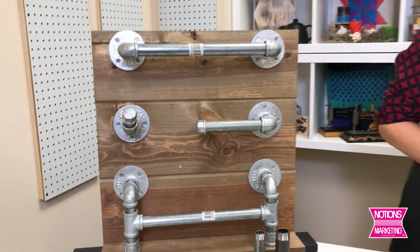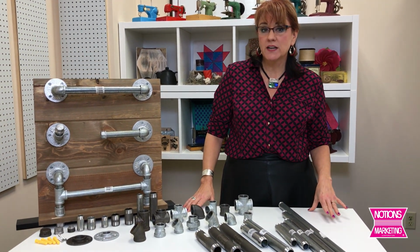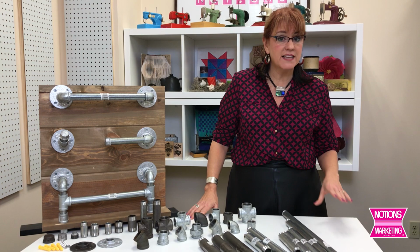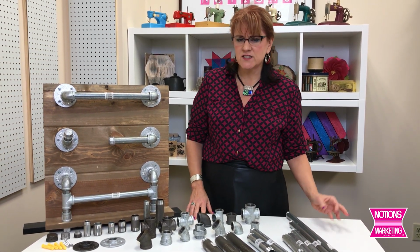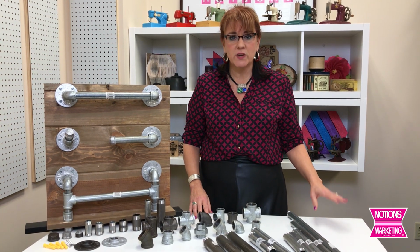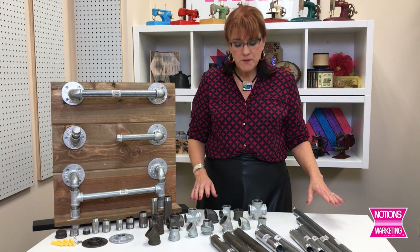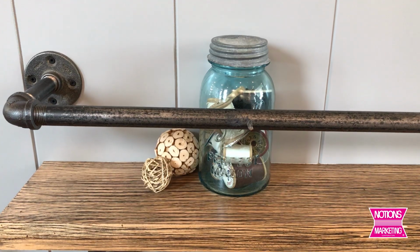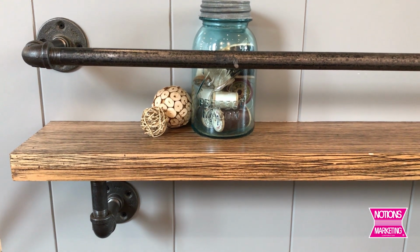This is a new product from our vendor BCI. Now BCI has had a lot of different products under the name Bottle Cap and Salvaged. All of the really unique things like berry baskets is just one of the really cool things that we get from BCI. But now they've got pipe. And the pipe is used for those DIY projects that make your home decor really unique.